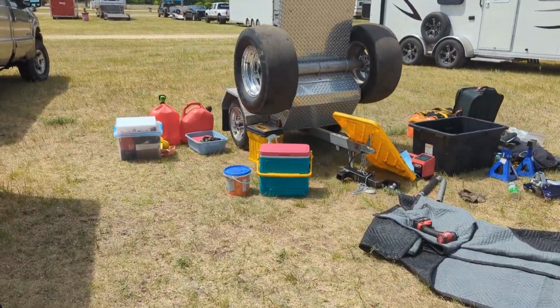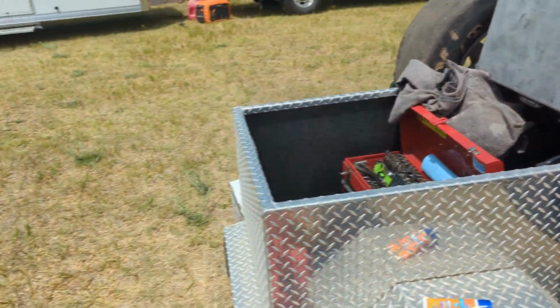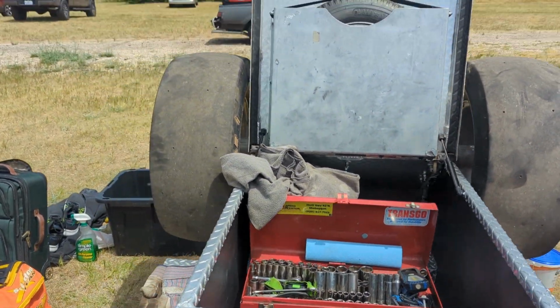Every day we have a yard sale like this. All of our tools, all of our equipment is going to be packed in this little trailer in the trunk of the car.